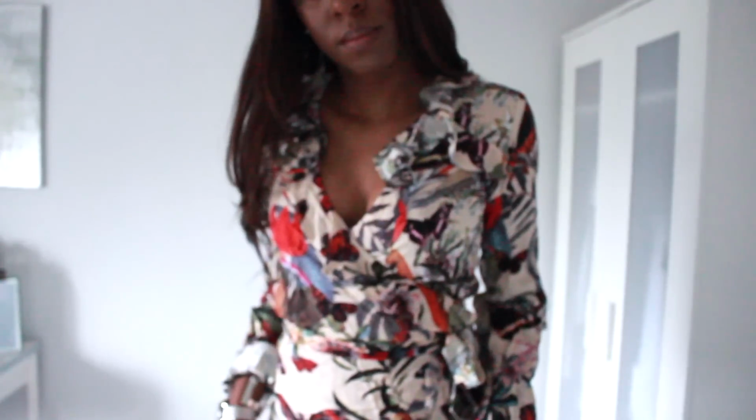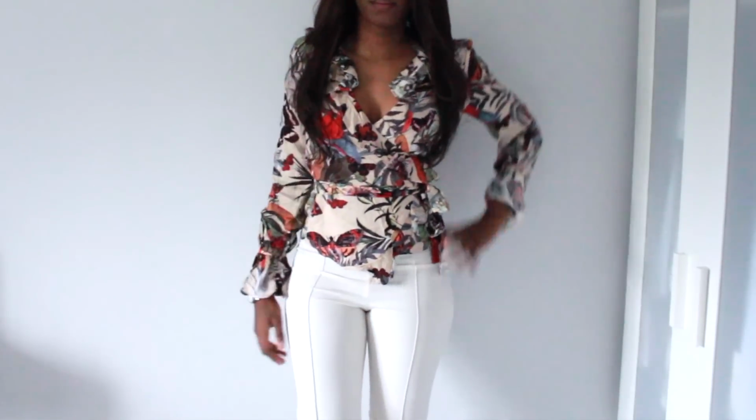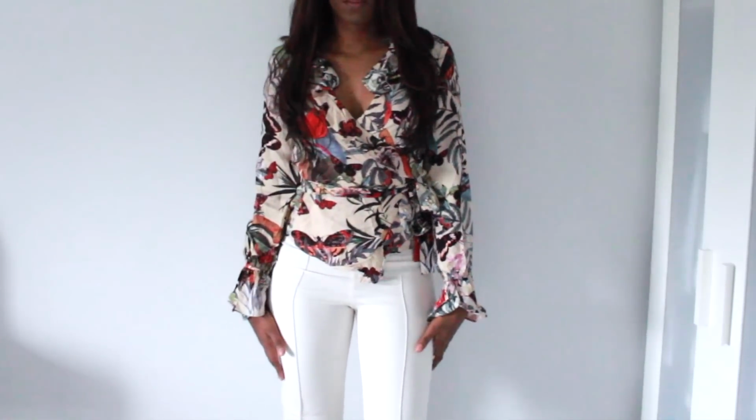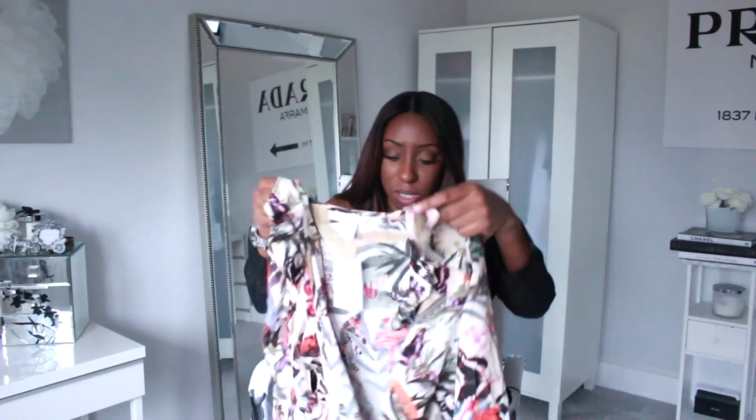And it's everything I love. Frills, sort of plunge neckline, and very, very feminine sleeves. So it crosses over in the front so that you can really cinch it in as much as you want or as little as you want. And the material is really soft as well.